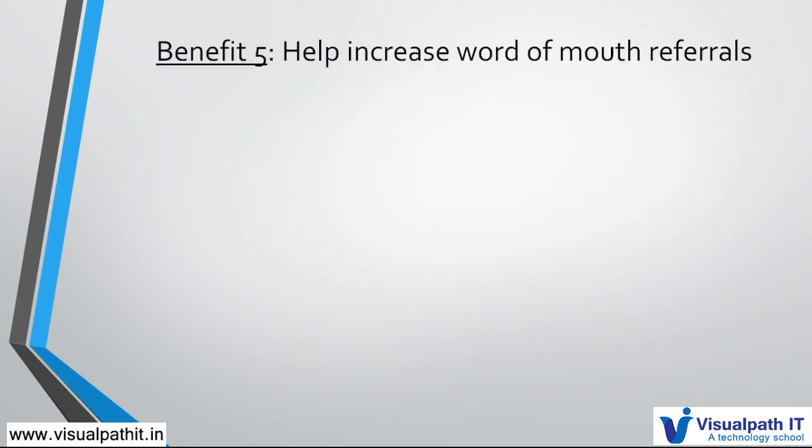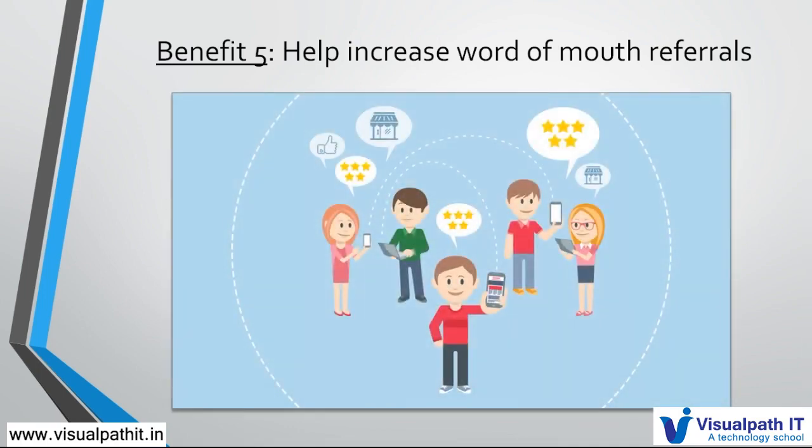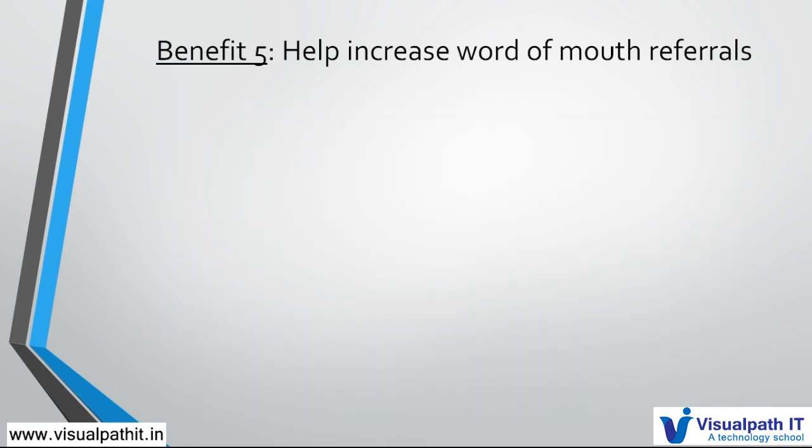Next, we'll see benefit 5, which is helping increase word of mouth referrals. What does it mean? Usually, when two people discuss any application or any topic, a person starts discussing the app or a website. So it's nothing but a mouth referral. If the application is really good, or the ratings or likes are really good, this happens. So with this, word of mouth referral happens. Let's see in detail the benefits in benefit 5.